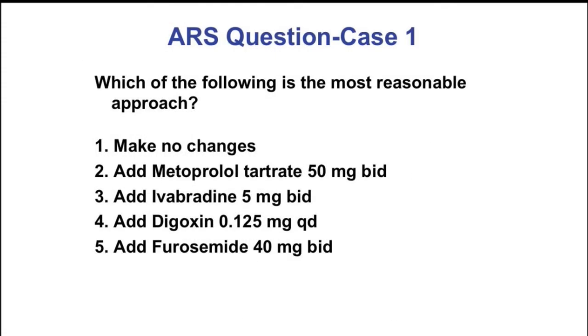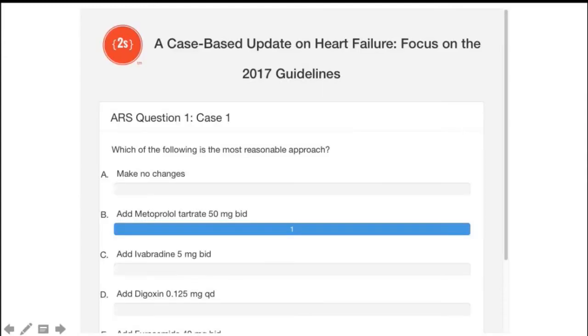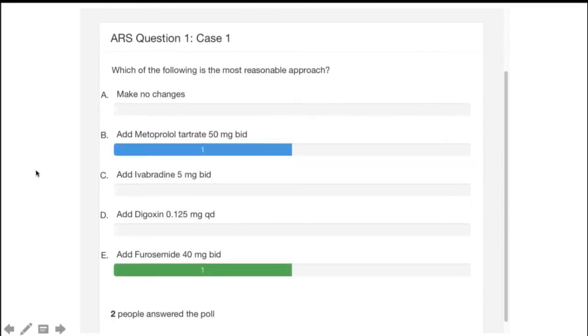Which of the following is the most reasonable approach? And we're going to go to the question. Make no changes, add metoprolol tartrate 50 BID, add ivabradine 5 BID, add digoxin, or add furosemide 40 BID.